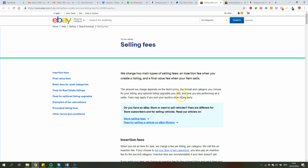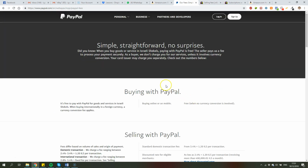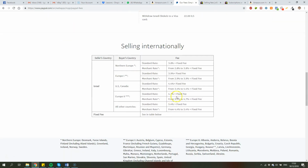I'm reminding you again that the final value fee for a store is lower than the final value fee if you do not have a store. So the more items you have, the better it would be to use a store. You also have PayPal, which is your payment processor. You have a fixed fee and you have a variable fee, which is a percentage, and you can see exactly what you're going to pay in the table right here.